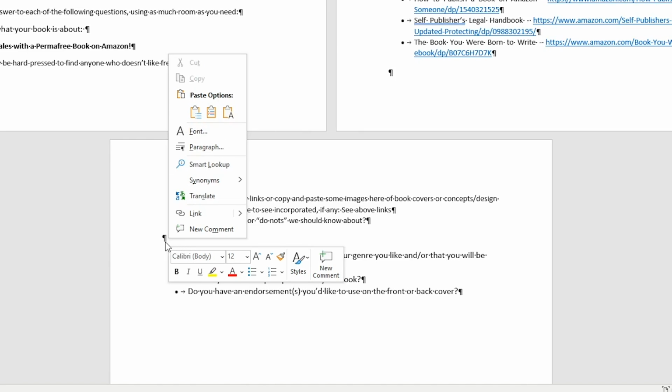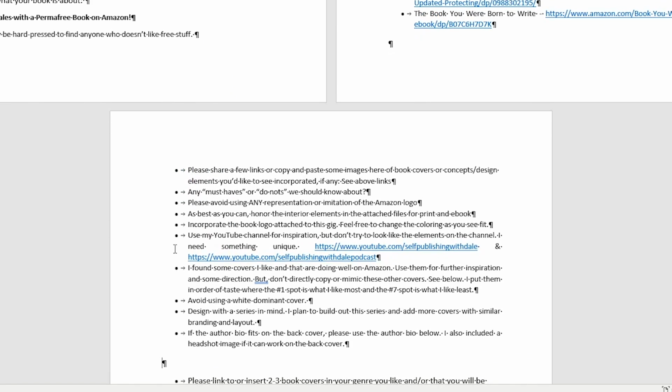And a lot of it consists of, since it is a book based on Amazon, I want to make sure that they're not violating anything like putting Amazon's trademark logo in there or even inferring that it's Amazon that is doing the book. So I'm going to go ahead and just paste in the requests that I have here.